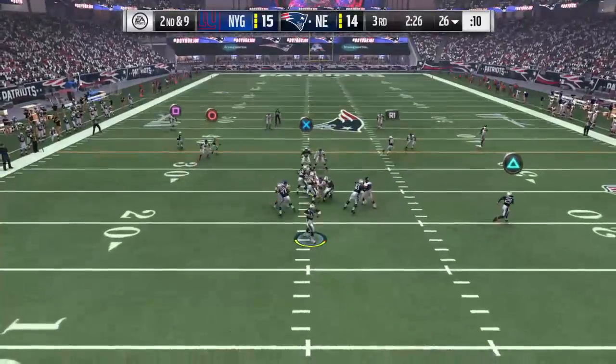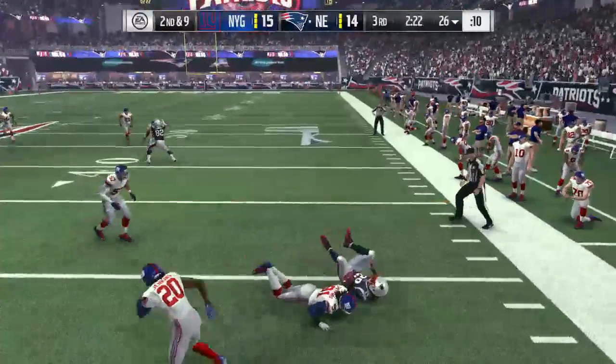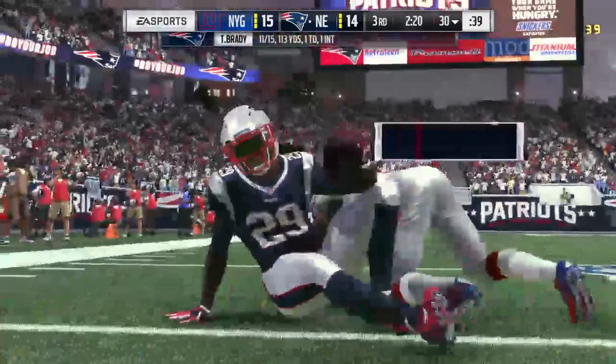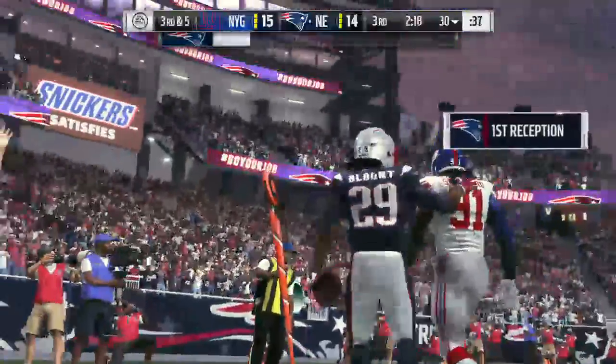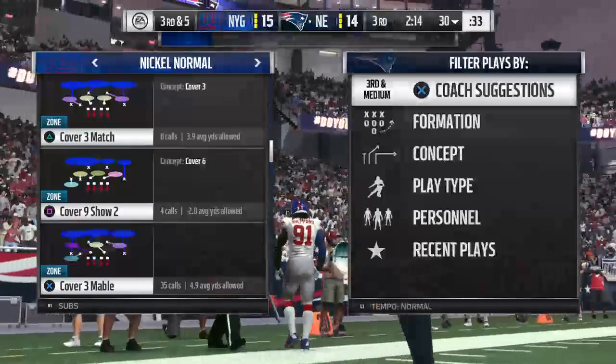Brady to throw on 2nd down. He's going to flip that out to the flat. It's complete. And he was able to shed the tackle, but the reserves come in for the stop. 5 yards on the pickup, and that'll lead here to a 3rd down.